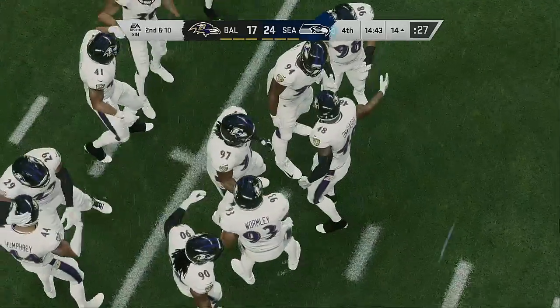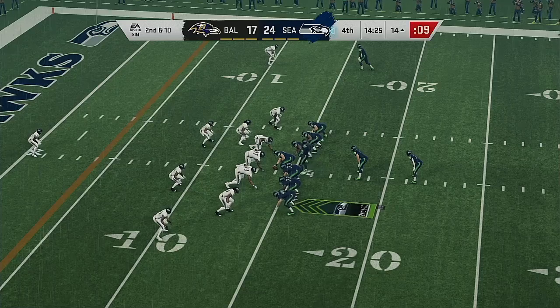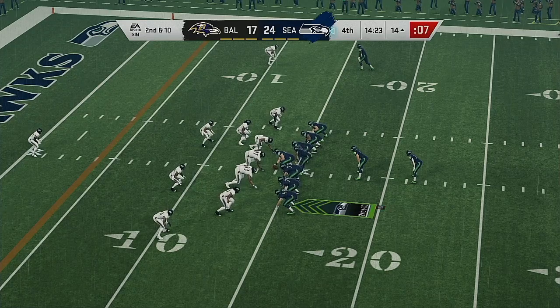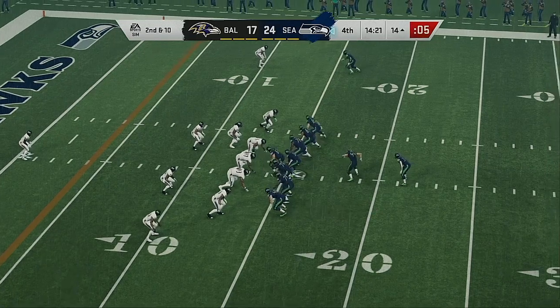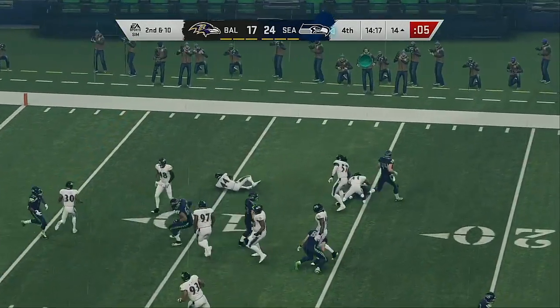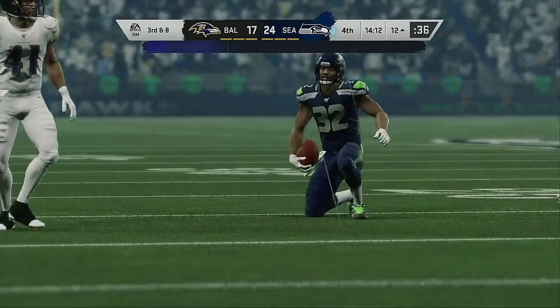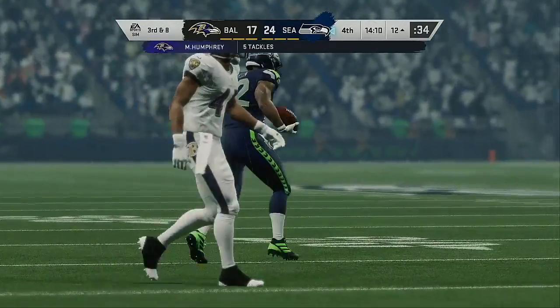Yeah, the evolution of the position has really been significant, hasn't it? Because a lot of teams no longer have a free safety, strong safety designation. They just have safeties. So wherever the ball is, one can be close to the line of scrimmage, one can be deep, and vice versa. On that play, how about that tackle we just saw? Pretty nice. Two runs in a row, but only 2 yards to show for it.